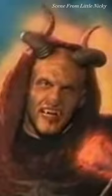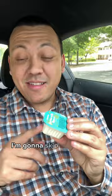They also come with sauce. This is the buttermilk sauce. I'm going to skip this because I got some mashed potatoes.